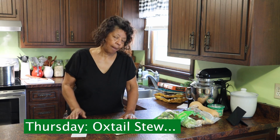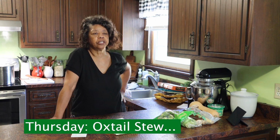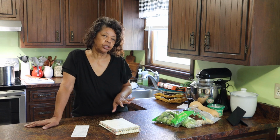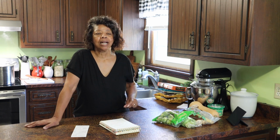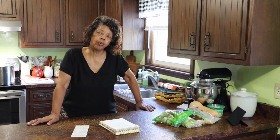On Thursday, I plan to make oxtail stew, and I've got 2 oxtails in the fridge. I've had them in the freezer. I've had them in there for a while, and I need to get them cooked. And I used to make that for my dad all the time when I was at home. But I've only made it maybe once or twice for my husband. So I thought, you know what, why don't I make that?